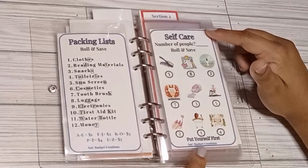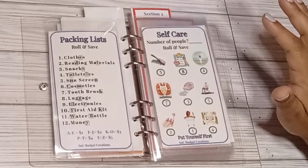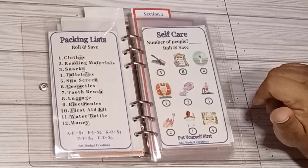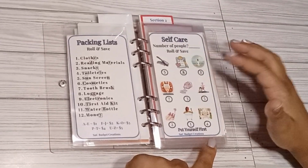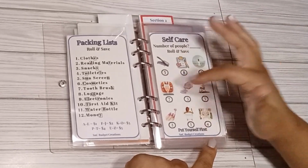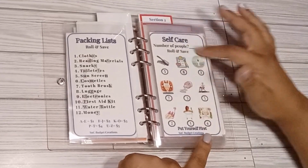All right, so we have self-care. My idea for self-care is that sometimes whenever you go traveling with people, right? So say, for instance, me and my daughter are going to, I don't know, Tennessee, then I would put the number 2 here. I would roll a 9-sided die or flip cards from 1 through 9. And then if I were to get a 5, I would put 5 times 2. And that's how I would save every time I rolled this.